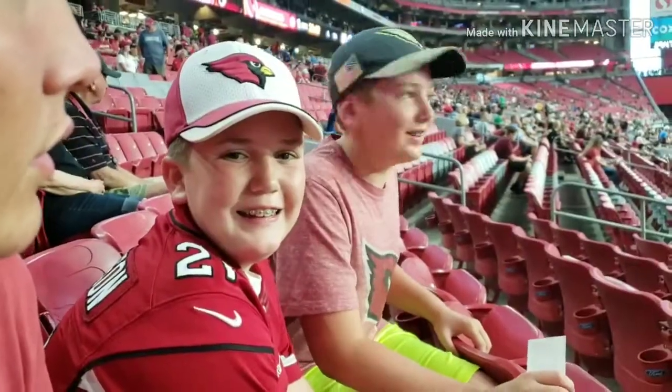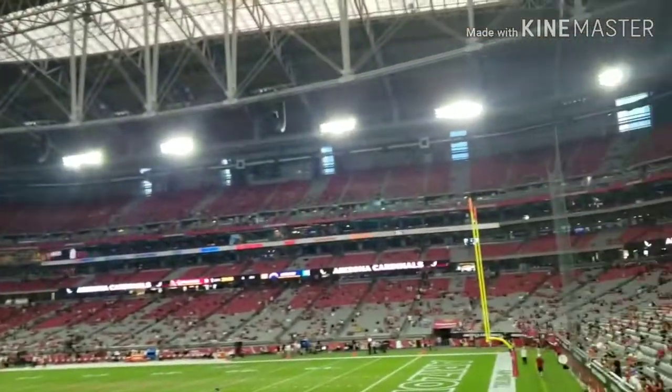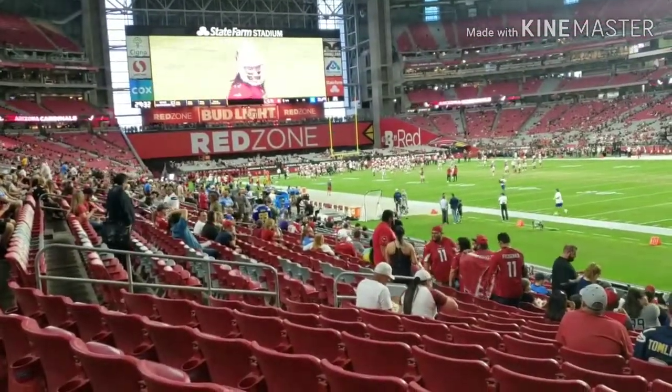All right, guys, so we made it to the game. Here we are in our seats. You can kind of see up above us. Not a whole lot of people are here yet. We're in the lower level, and then boom, we're on seat. We're on row 18. Cardinals are down there warming up.